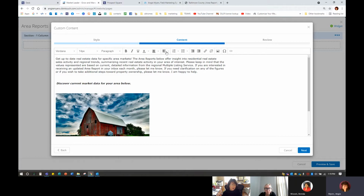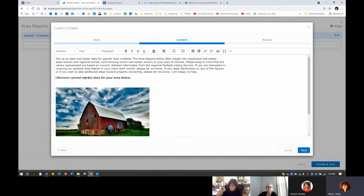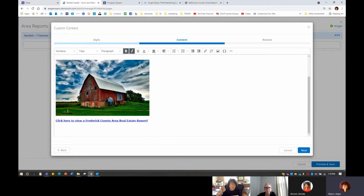Again, you can definitely, and my apologies that mine is not working, you can click this button. You should be able to center it. You can justify it if you want. And here we're going to discover current market data below for the area. And then I can have photos and maybe I have Frederick County and then maybe I've listed all of the zip code areas underneath.